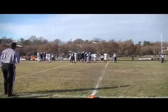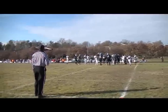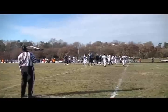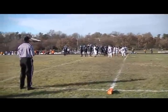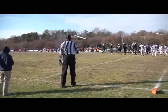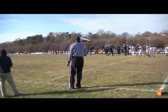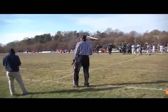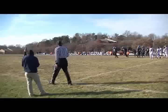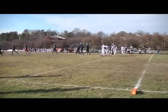What do we got? False start? Okay, false start. Okay, we want to hold the enforcement spot. It's set. And now we go. That's how we do it. 1, 2, 3, 4, 5. And we're going to go for 2.